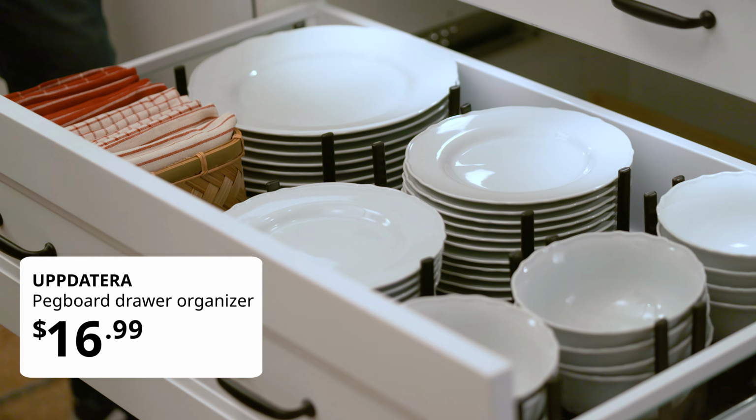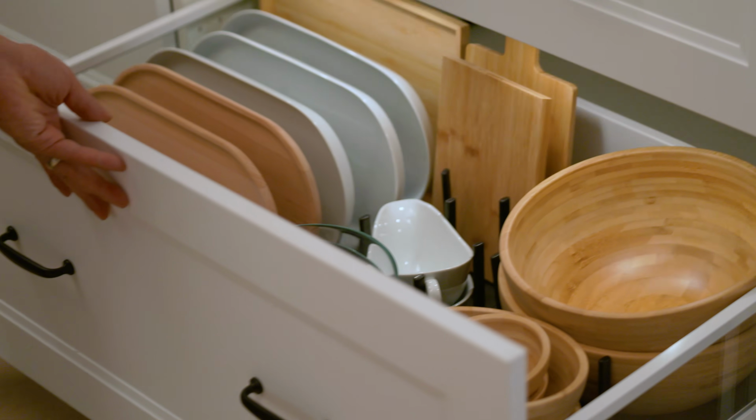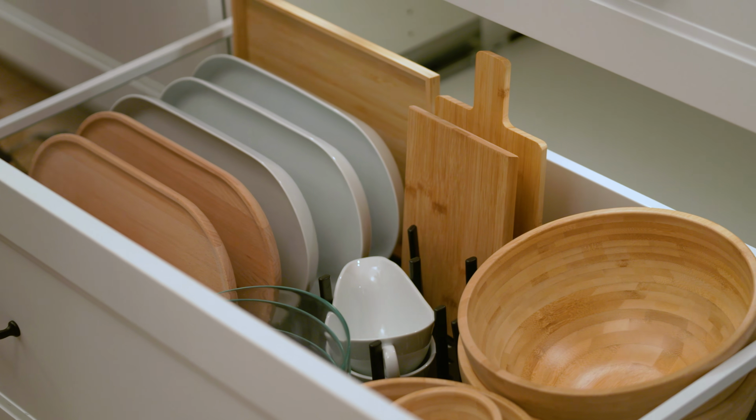Have you seen the plate organizers? Wonderful. If you're a parent like me, this allows you to get the kids to help early, whether it's setting the table or emptying the dishwasher. Everything is easy and low for them to be able to access.